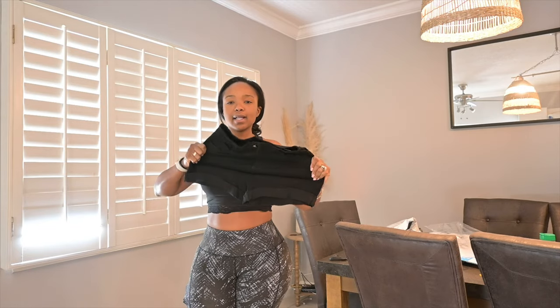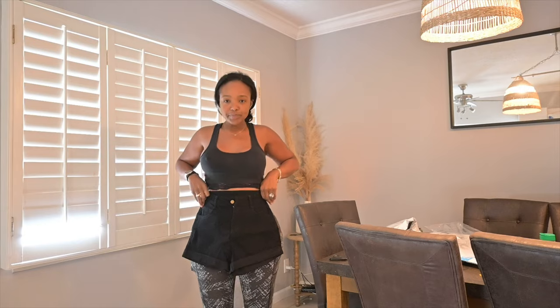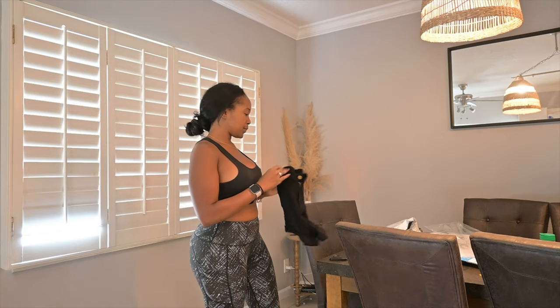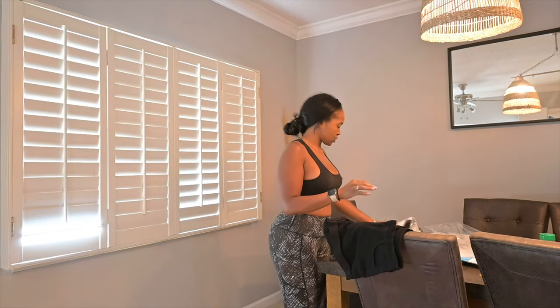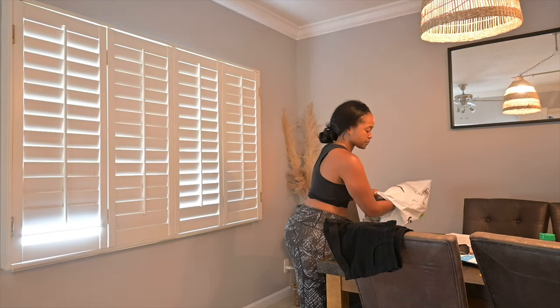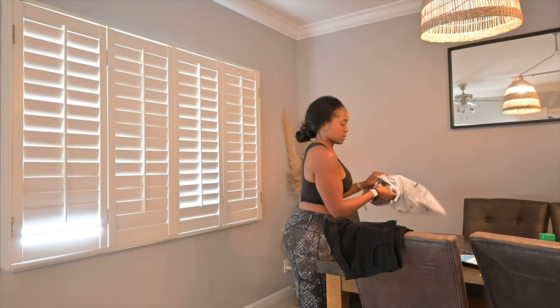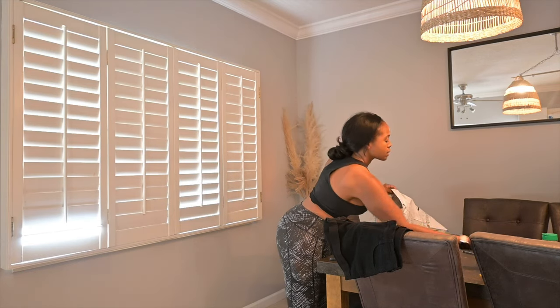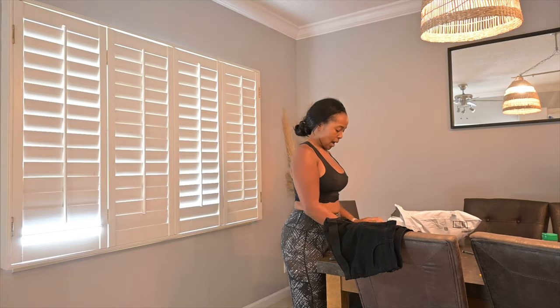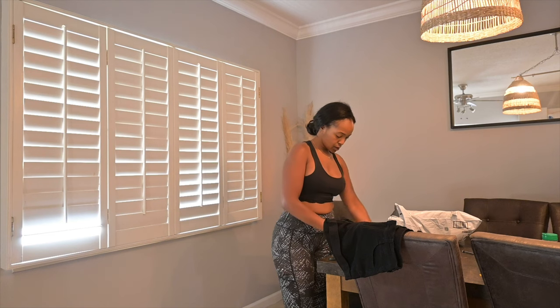Oh my God, look at this stretch. These are medium? Okay, boom, boom. All right, cool. Black shorts, for sure. All right, use all this out. One more. Let's see what's behind the mystery door number.